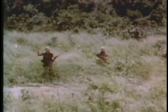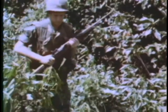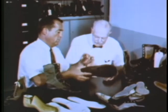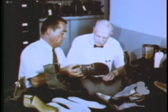Many of the items recently developed have been designed to help solve special problems encountered by our forces in Southeast Asia. The new combat boot is a prime example. In Vietnam, conventional boots provided little protection against jungle hazards. In response to this need, Natick lost no time in developing a new boot and seeing that it was rushed to the men in the field as quickly as possible.